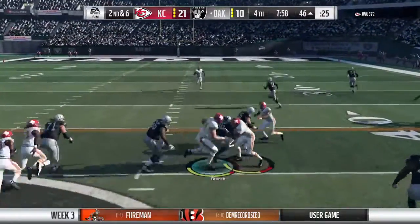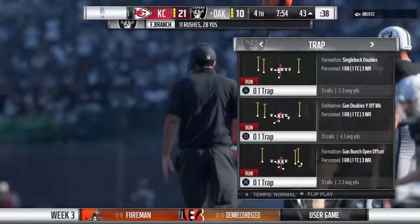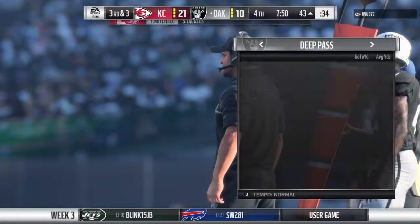They'll run it now out of the gun. And he's going to be met at about the 43. 3 yards is half of what they needed. Now can they get the other 3 here on third down?